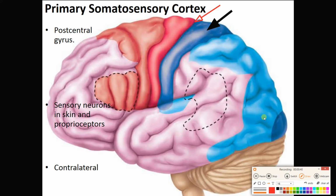And the job of the postcentral gyrus is to act as the primary, so the very important, somatosensory body sensing cortex. Okay? This is where information from sensory neurons in the skin as well as proprioceptors in your muscles and your joints are going to go. So this is going to tell you about touch, body position, and body awareness. Now, this is a contralateral situation, meaning whatever's going on the left side of your body is going to be understood and interpreted and analyzed in the right side of your cerebrum.